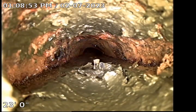Video number two will be through a 4-inch ABS cleanout located on the right-hand side of this 2-inch ABS cleanout. It's towards the driveway and the garage area. All right, pulling back so you can see the condition.